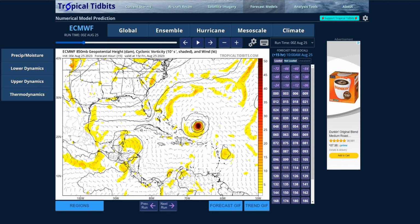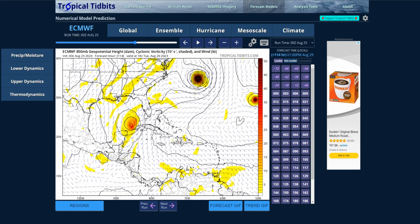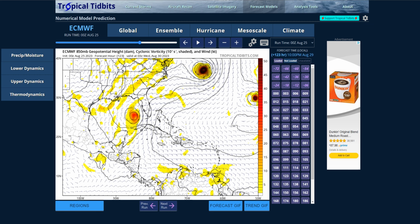This would be like tropical depression, maybe tropical storm status right here. Probably depression status would be the most likely thing. But it just starts moving late on Monday. This is 0Z Tuesday, which is late Monday in local time. This begins to get on the move, and then this moves northward throughout the day on Tuesday.